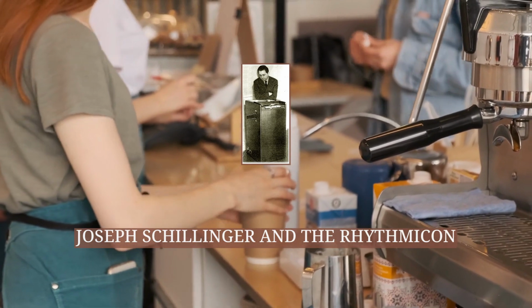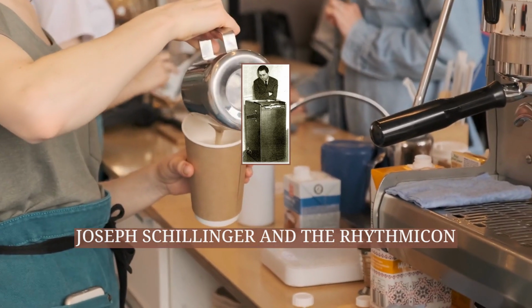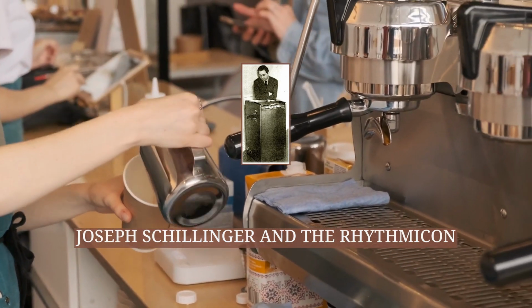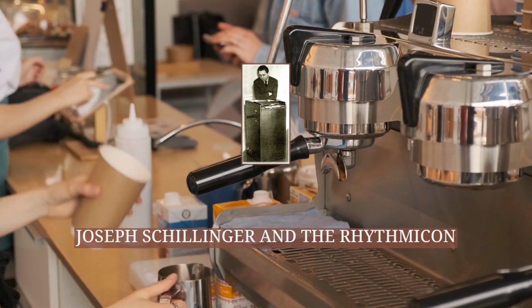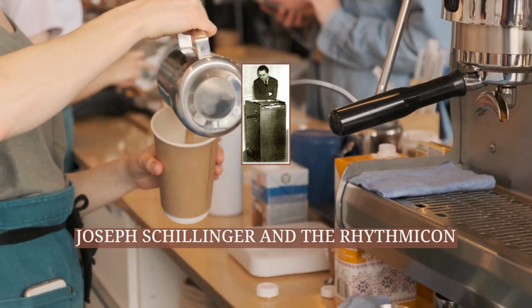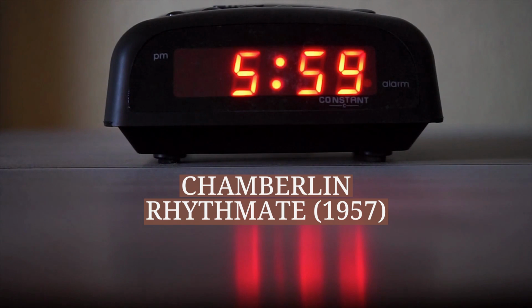The invention could produce 16 different rhythms, each associated with a particular pitch, either individually or in any combination, including en masse, if desired. Received with considerable interest when it was publicly introduced in 1932, the Rhythmicon was soon set aside by Cowell. Without further ado, let's move on to the topic of Chamberlin Rhythmate 1957.